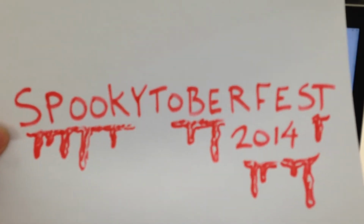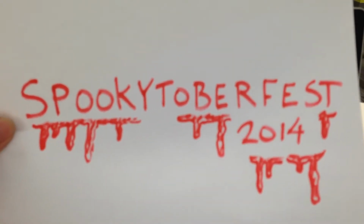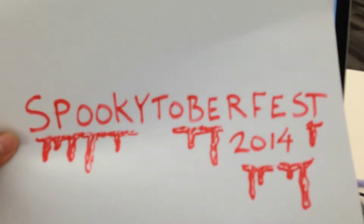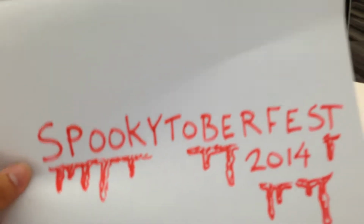Yeah, all right. So there's my fancy schmancy Spookytoberfest 2014 graphic. Just about everybody that I've seen so far that's participating has some kind of awesome Spookytoberfest graphic, and I was like, oh, I need one. So there you go. Okay, so Spookytoberfest is underway.